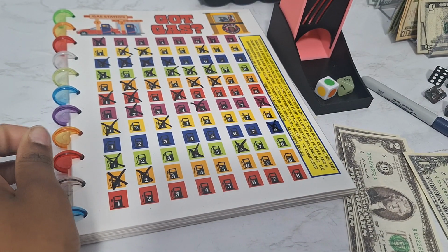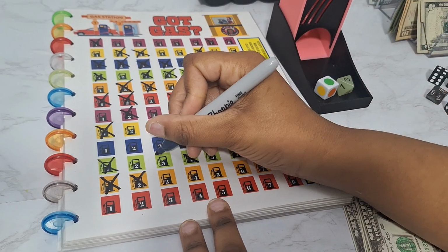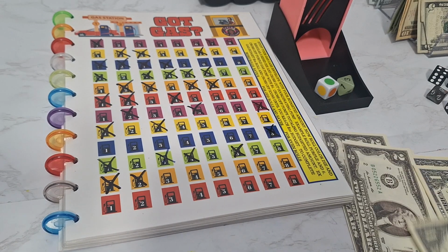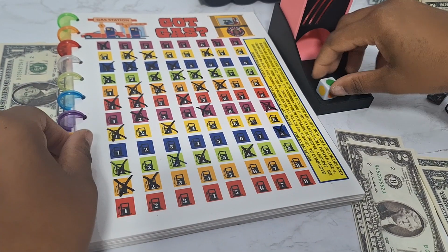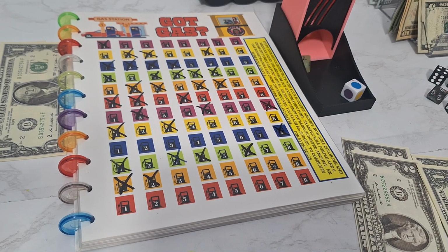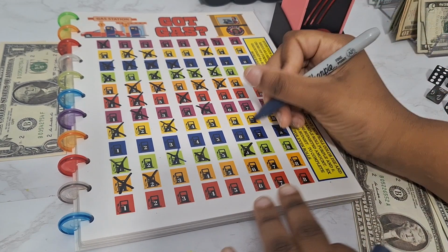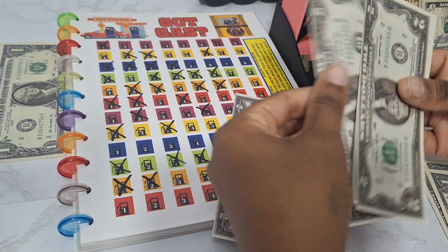All right, we got green tank number 3. We're going to mark off a green gas tank that's worth $3, and then we'll cash the $3. Like I said, if you had a gas sinking fund, or even if you want to use this as your car maintenance fund, you can play this game for that as well. We got blue number 7. We'll mark off a blue gas pump that's at 7 and save $7.